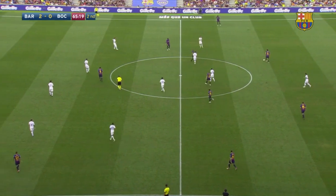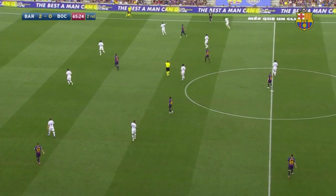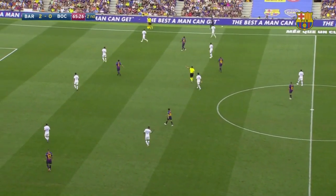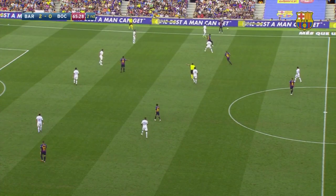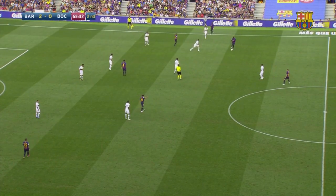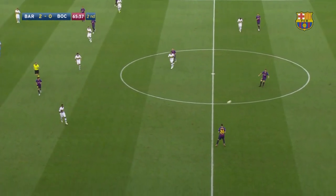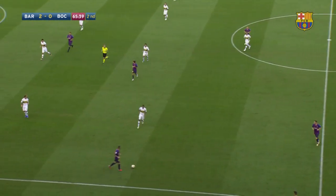Busquets on the ball, as I said, in the centre-half position there. Pavon just puts it out for a throw-in in favour of FCB. 20 minutes into the second half, Barcelona leading 2-0, thanks to strikes by Malcolm and, of course, Leo Messi.